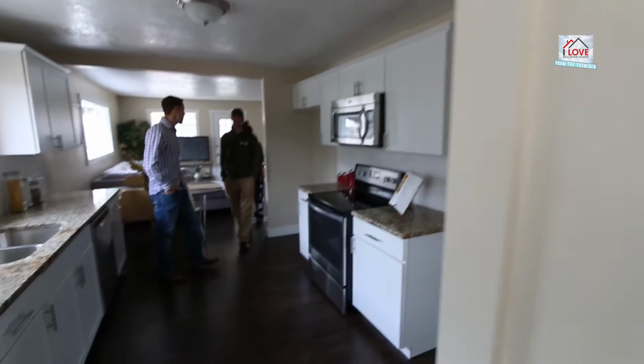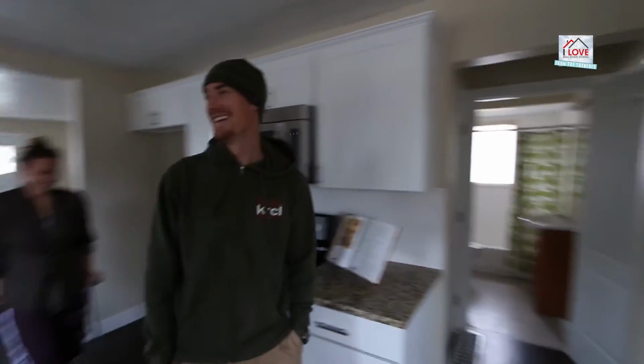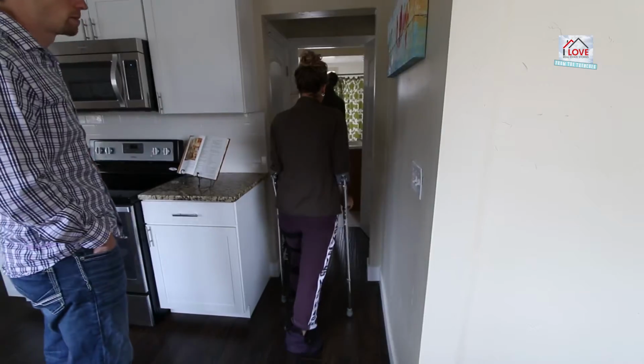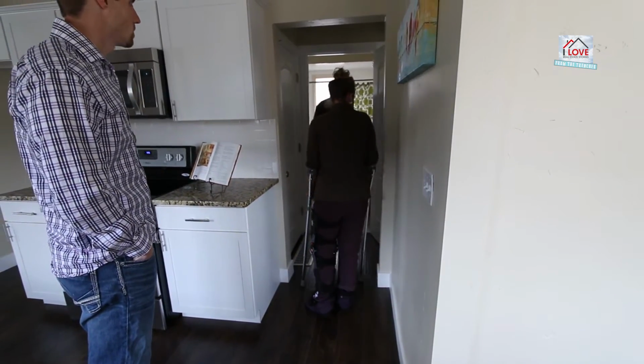The neighbors came out and they're like, we just wanted to poke in here before. Oh, you're cool, this is great timing. You guys in here before? Yeah, we were buddies with her. Oh, right on. So I'm walking through with them, and they were really cool. And we told them the story about how we bought it and fixed it up and all the stuff we did.